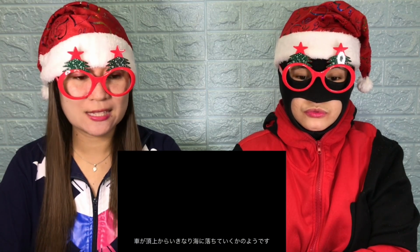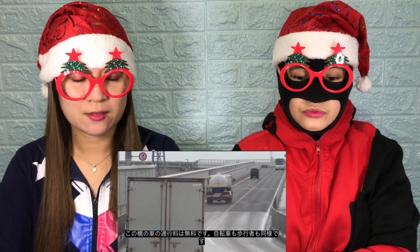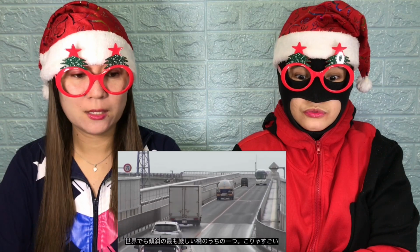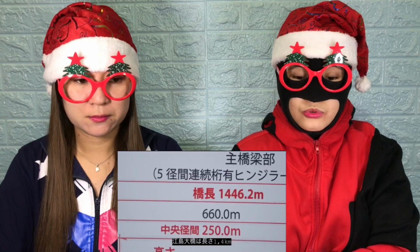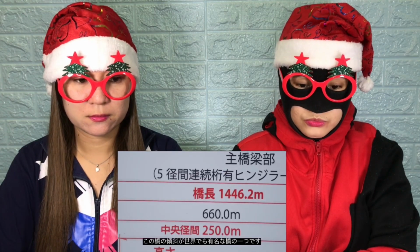Cars falling off the top, plummeting into the sea below. It looks like it's not finished, that's true. Cars can cross the roller coaster bridge for free. So can bicyclers and runners too. One of the longest arching bridges in the world. Now that's a challenge. The Eshima Ohashi is 1.4 kilometers long. The look of the slope has made this bridge world famous.